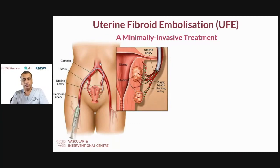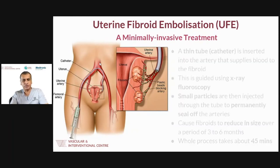So what is uterine fibroid embolization? As you can see on the screen, it is a minimally invasive treatment which involves access through a 2 millimeter incision in an artery in the groin. Nowadays, we can also do it from the radial artery in the hand. It's just a 2 millimeter incision, go into the blood vessel, and reach the fibroid through the highway of the blood vessels. Through the blood vessels you block the blood supply to the fibroids specifically, and that is how you treat the fibroid. This is called fibroid embolization. It is a minimally invasive treatment to cut off the blood supply to the fibroid so it becomes smaller in size and shrinks over a period of time.